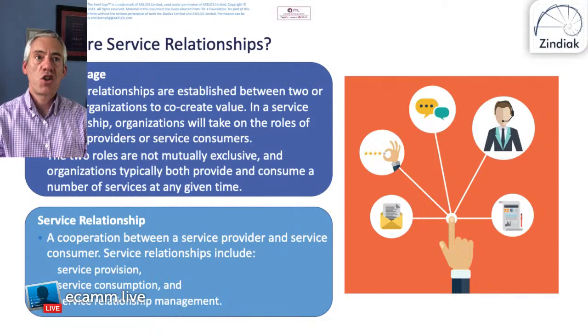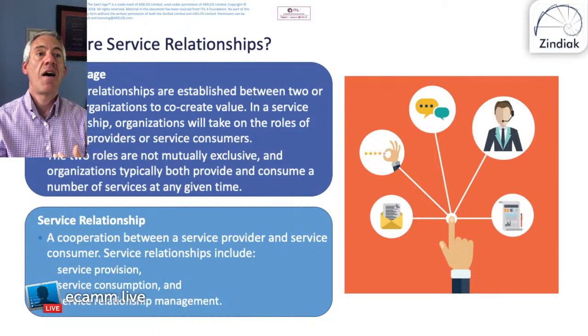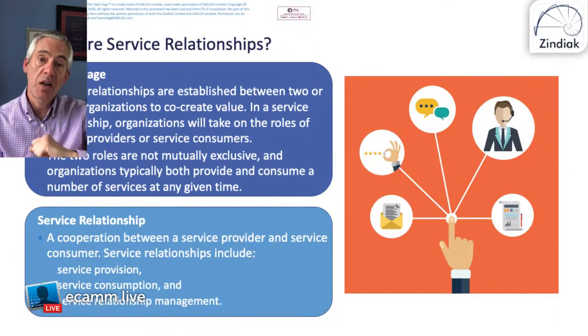Service relationships. A service relationship is fairly simple, like any other relationship between two or more organisations to co-create value. And in a service relationship, organisations take on the roles of service provider and service consumer, but it can go both ways.